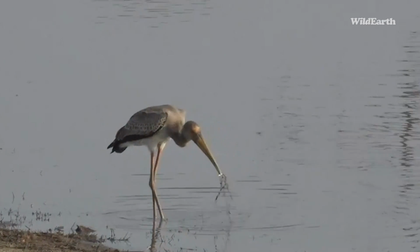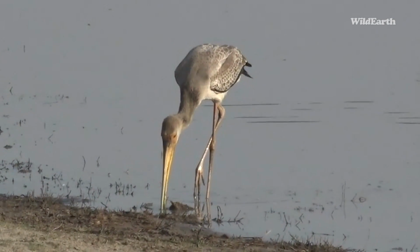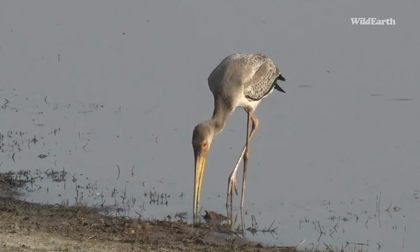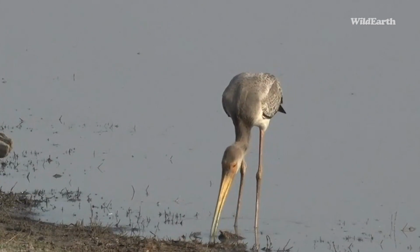What have you got? Some form of waterweed. Oh, with a fish in it. It pulled a fish out of the waterweeds. Such a tiny little fish. Did you lose it in the water now? Oops. Another oopsie.